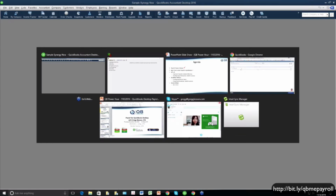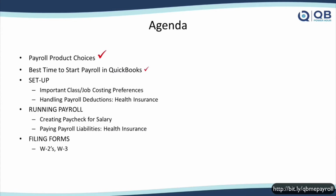Let me get out of here now, and I'll go back in to my slides. So that's the best time to start using QuickBooks Payroll, and there's year-to-date. All right. So now the rest of what we're going to cover for the remaining time is we're going to take a couple of things from setup, a couple of things from running payroll, then we'll real quickly look at the W-2s and the W-3s. So some of this stuff is going to be basic, some of this stuff is going to be advanced because I'm trying to make everybody happy, all right?